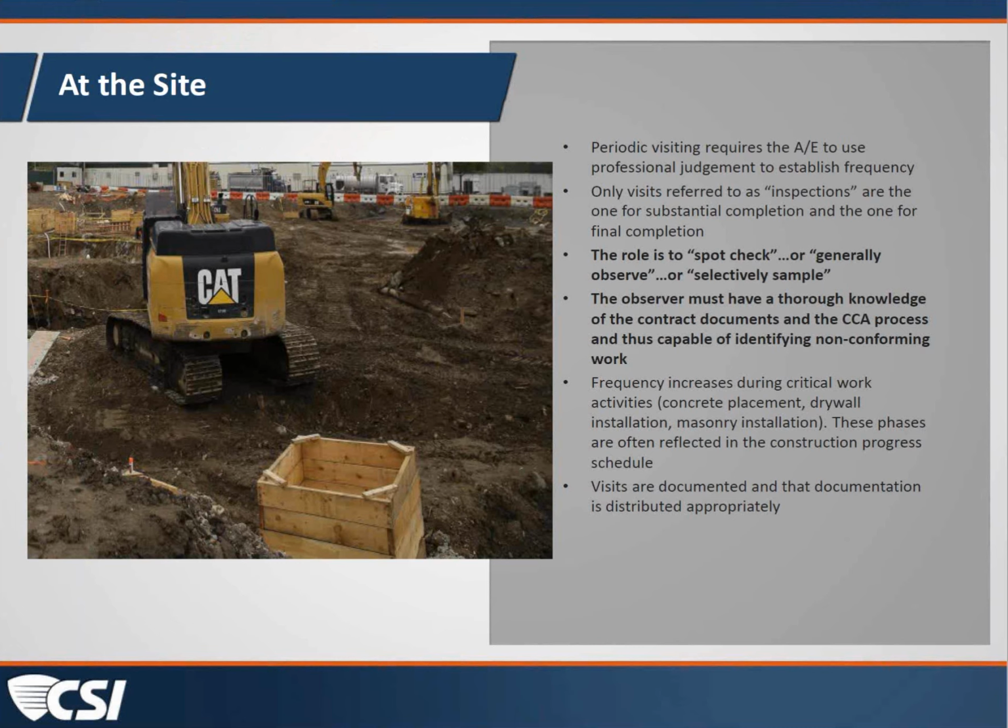And in order to do that, you as the observer need to have a thorough knowledge of the contract documents and the construction contract administration process, so that you're capable of identifying, most particularly, any non-conforming work that's on the site. And so how really can you do this if you don't look at and use the very documents that you've created before you visit the site, while you're at the site, and even after you've returned from the site?